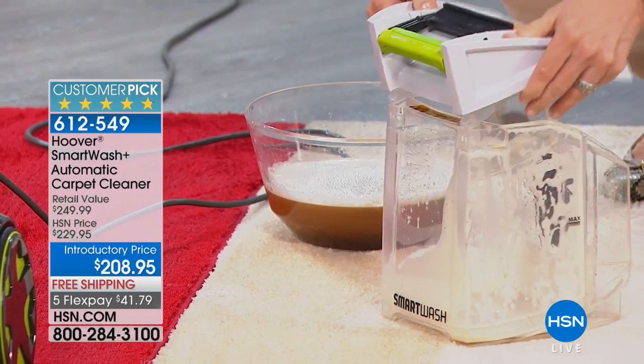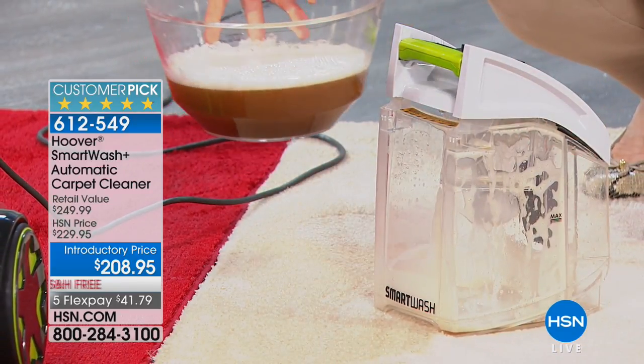You know what's so funny? That actually kind of turns my stomach even looking at that. I know. Look at that. Lord only knows what's in our carpets.